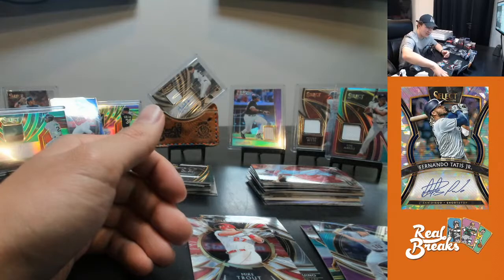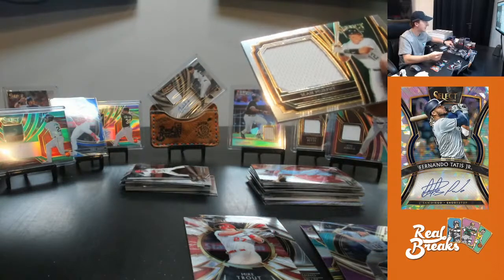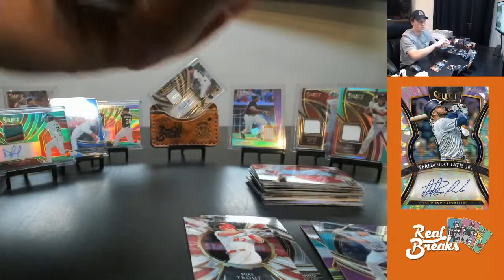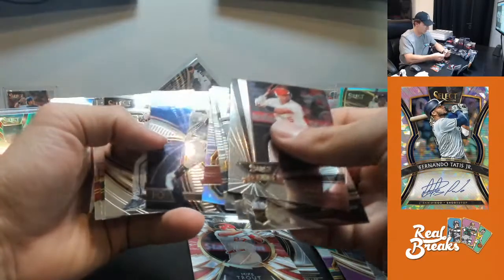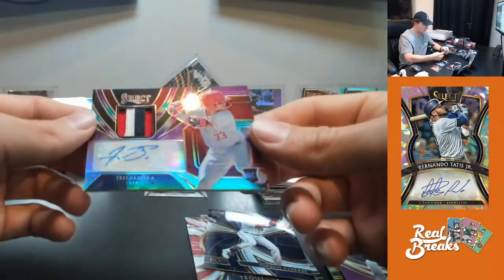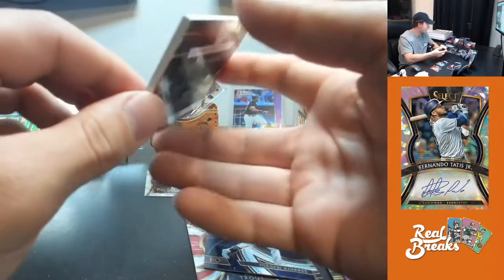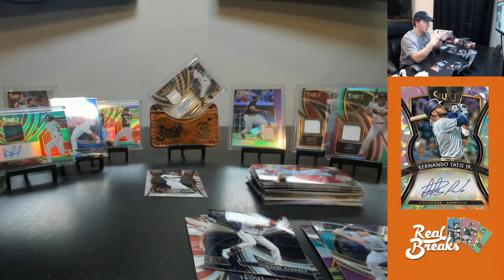I don't know how well you can judge an entire product just off one half case. Sean Murphy, jumbo relic, going to the Oakland A's. Jordan, that's nice. Sleeved up. Trace Barea, Washington Nationals. Nice patch auto there, out of 49. Love those big patches.